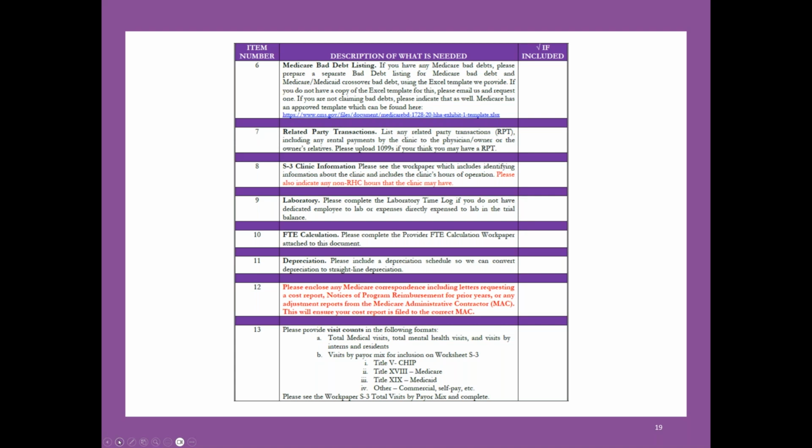So very important that if you have Medicare bad debts, that you claim it. Most people don't claim it because it is hard to get. But probably about 20% of our clients actually claim bad debts, and they get a pretty good return on it. Number 7, related party transactions.